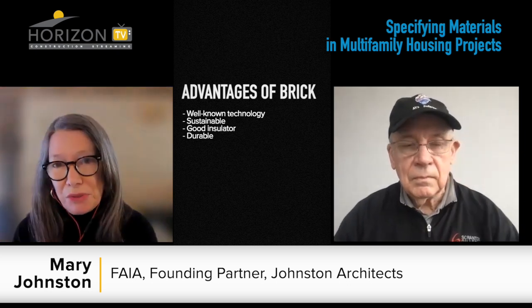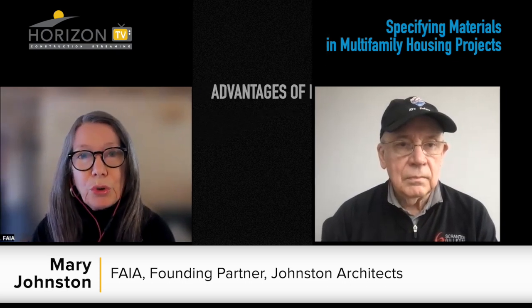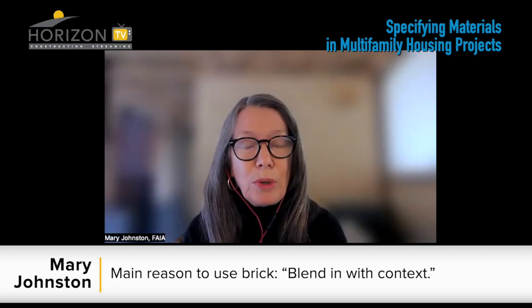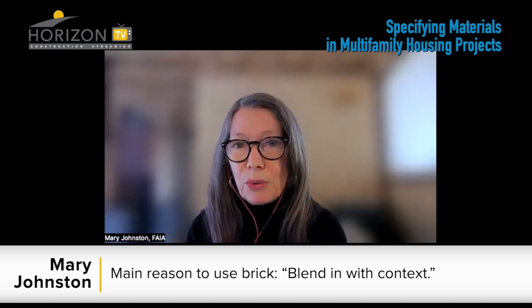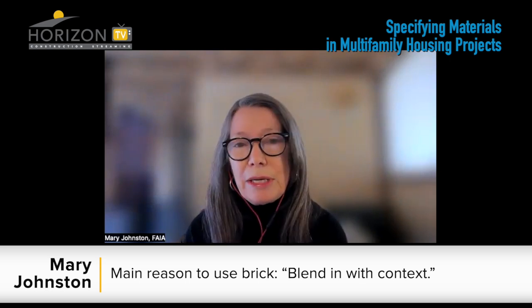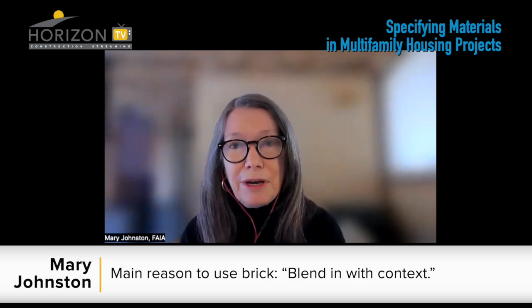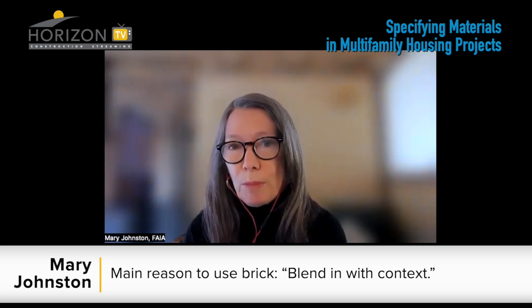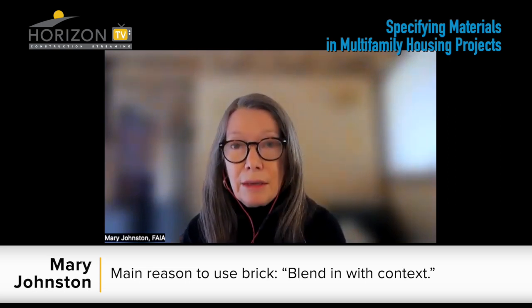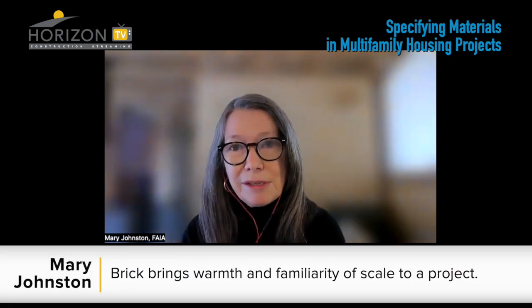But the main reason we use brick is to blend in with context. If we're working in an older neighborhood, our Winston project is right across the street from an old brick school. So to blend into that neighborhood, we used brick quite extensively on that project. Brick also brings a certain warmth and familiarity and scale to a project. We like to use it where people can touch it and get really close to it, because it brings up a lot of great memories for people as well.